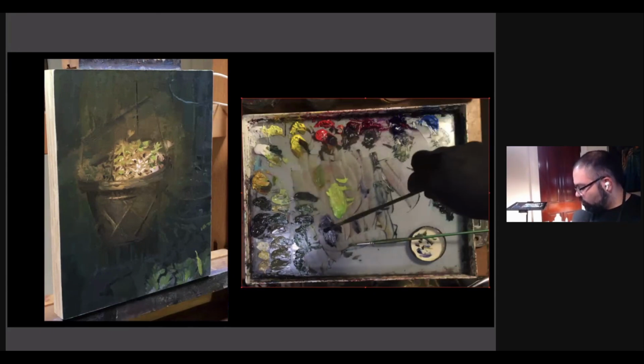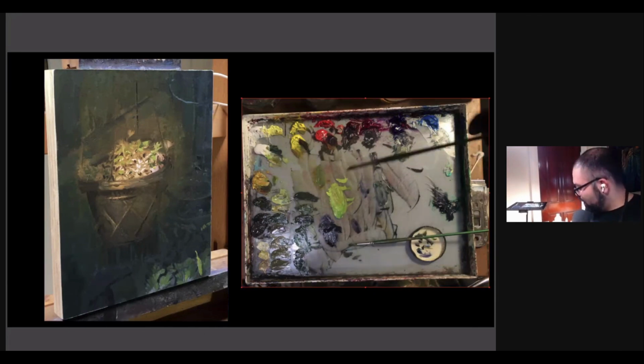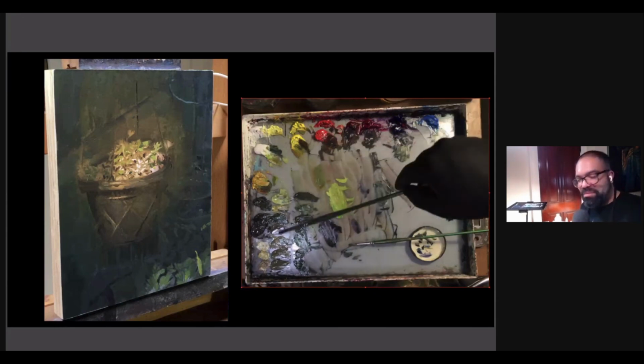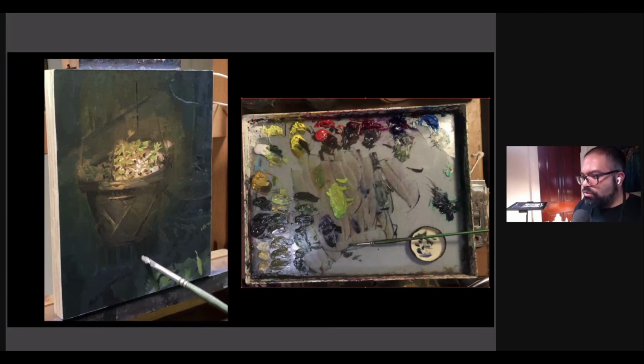Yeah, I completely empathize with that. I found with my studies, I used to do that so much. I would overwork things and not finish them at the same time. The way I got over that was doing these studies as tightly as I could and making them finished pieces in themselves, and it kind of showed me what I needed to invest my time in and when I didn't. Like, okay, this is just as good as just one brushstroke, one shape.